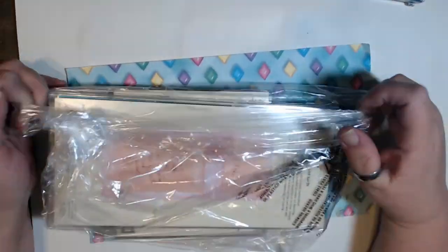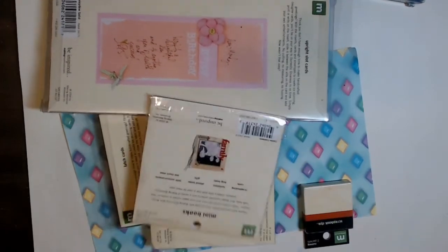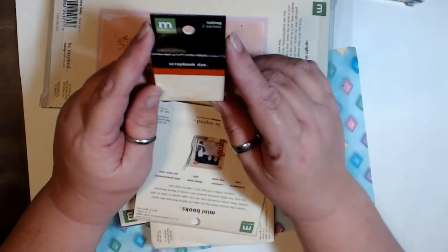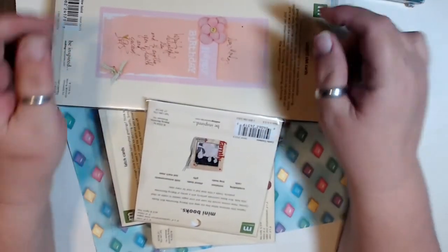Now, they did have a Black Friday sale, but it was on clothes. Who wants to buy clothes? So, let's see what the first thing is. Scrapbook die. 2 packs of nutmeg. Definitely giving those to Miss Amy.